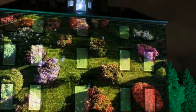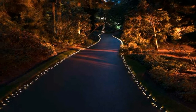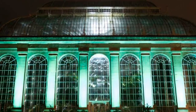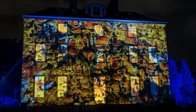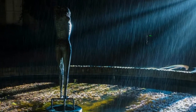How much are tickets for Botanic Lights? Advance tickets for Botanic Lights are priced as follows. Full price, £15, includes all fees. Child, under 16, £7.50, includes all fees. 1 adult and 2 children, £27, includes all fees. 2 adults and 2 children, £40, includes all fees. Groups, 10 plus adults, £13 each, includes all fees.